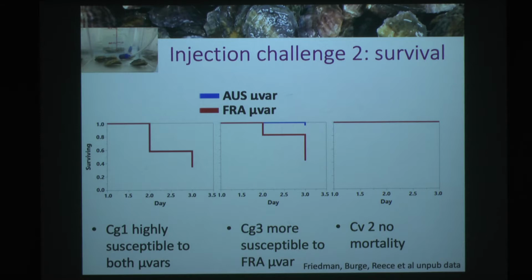So we did an injection trial very similarly with 3 of the lines again, so CG1, 3, and CV2. And we saw basically identical results, where CG1, the lines are on top of each other, was highly susceptible. CG3 was more susceptible to the French microvar. And again, very nicely, Crassostrea virginica had no mortality. And we're actually doing an RNA-seq analysis of the 2 oyster species exposed to the French variant. So we're hoping soon to have some preliminary data to show you that the sequencing facility did. If we believe it, we could see some differences in expression between the 2 different oyster species.